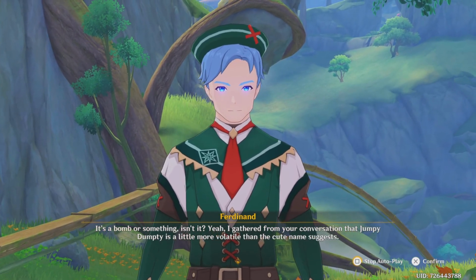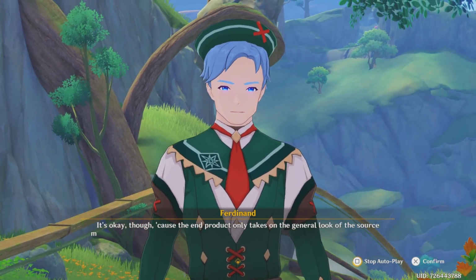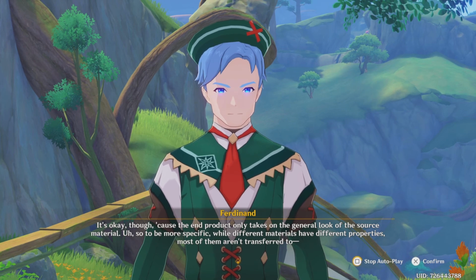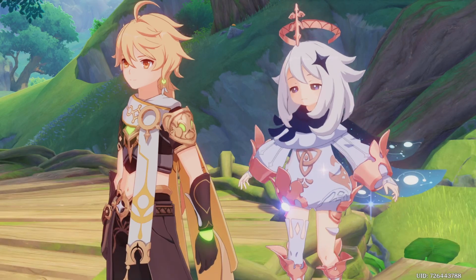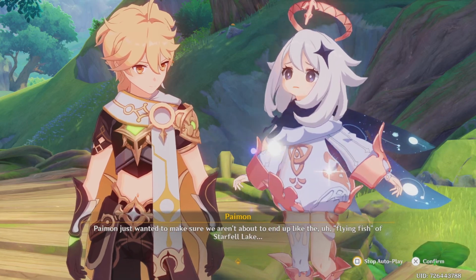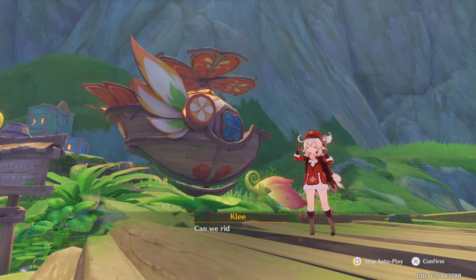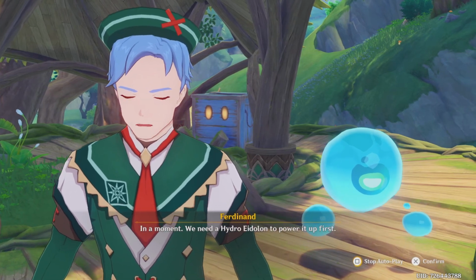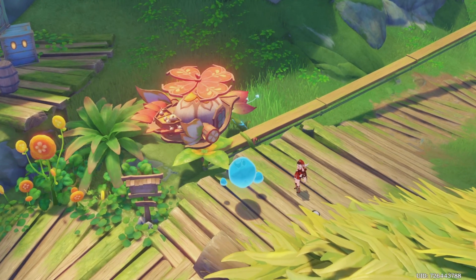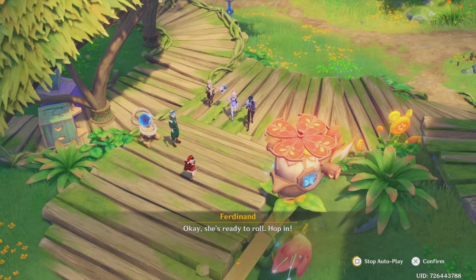Yeah, I gathered from your conversation that Jumpy Dumpty is a little more volatile than the cute name suggests. It's okay, though. Because the end product only takes on the general look of the source material. So to be more specific, while different materials have different properties, most of them aren't transferred. It's okay! No need to delve into the theoretical stuff. Paimon just wanted to make sure we aren't about to end up like the flying fish of Starfell Lake. Huh? Can we ride the cart now? In a moment. We need a hydro-eidolon to power it up first. Okay, she's ready to roll. Hop in.